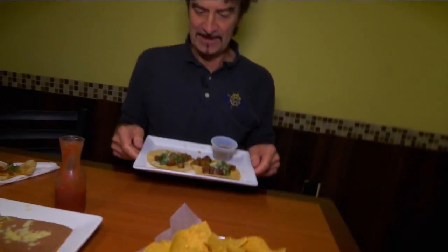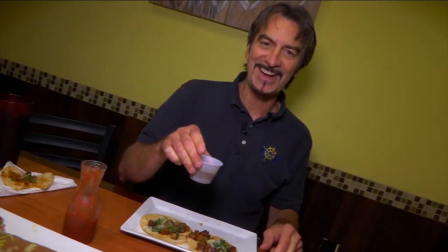Oh yeah, now as far as for myself, I'm going to try the al pastor, the corn tortillas topped off with marinated pork, guajillo pepper, cilantro, onions, and tomatillo sauce on the side.